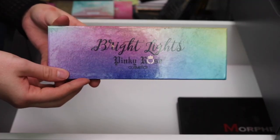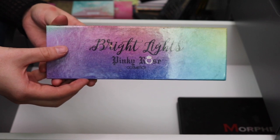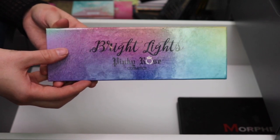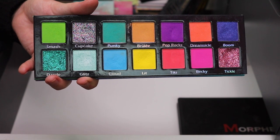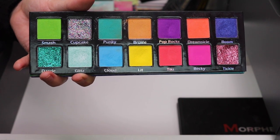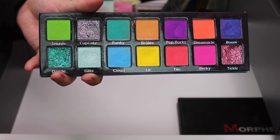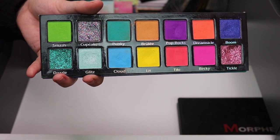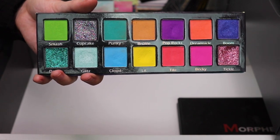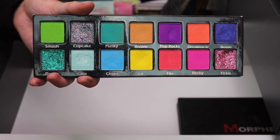Then, this palette. This is the Bright Lights palette by Pinky Rose. I purchased this palette last year at TJ Maxx in Los Angeles, and I'm so happy I did. It is so incredible with the pigment. The colors just stand out so beautifully. It is probably one of the best colorful eyeshadow palettes that I have, just because the pigment is there from the start. It's also a fun little added benefit with those little glitter shades. I think they're fun to pop on if you want to change up the look a little bit.